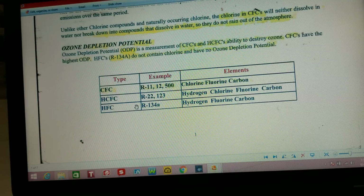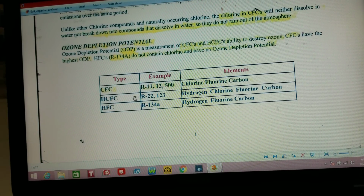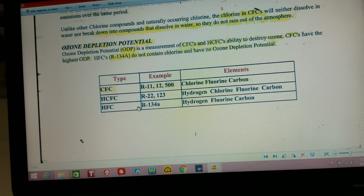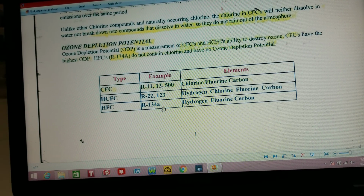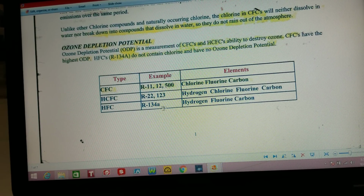And presently, I've been aware that R22 has been banned. It's not really being sold in your conventional places, your conventional warehouses or refrigerant distributors. There is an alternative. There's a kit that works the same as the R22, but it's not as harmful. And the HFC is R134A, as we read up here. They do not contain chlorine and have no ozone depletion potential. Okay, so this is why you see a lot more systems with the 134A.